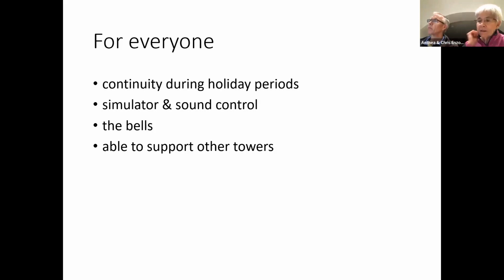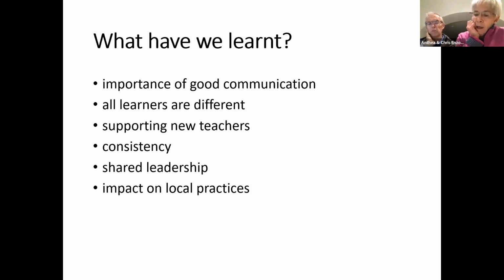So what have we learnt? First of all, at the very early stages when we were teaching bell handling, we needed to find some way of sharing our teaching logs for those recruits, so that we could provide continuity for our learners. And we are also now working on a way of communicating progress after they've completed level 1, to provide better continuity, particularly as our students are also attending different practices.